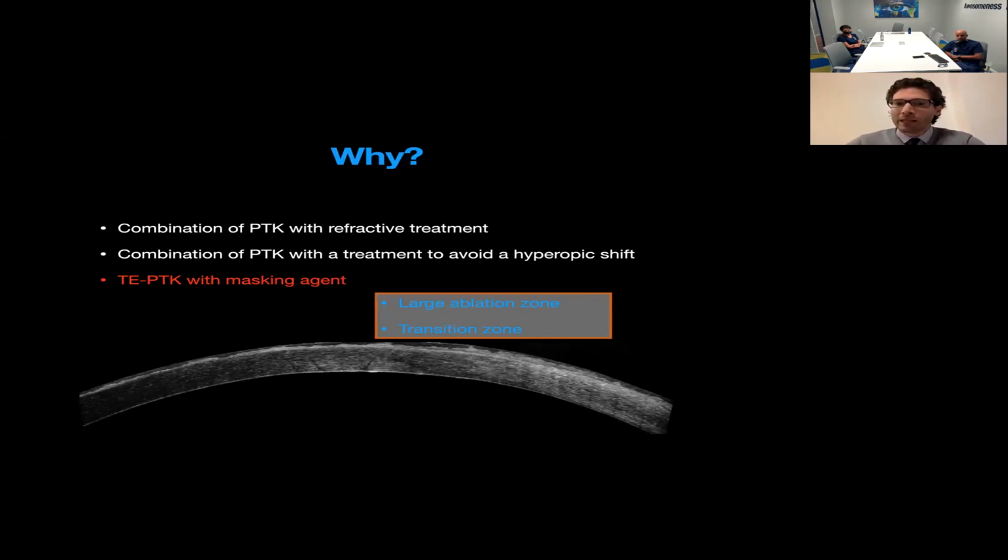But at this, I think having the OCT measures is perfect for this. Another recommendation would be to carefully select what tiers you are going to use for the masking agent. You don't want it to be very viscous, because it will create some irregularities, and the treatment is not going to be efficient also.